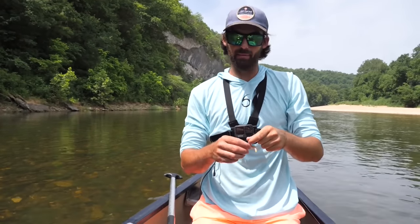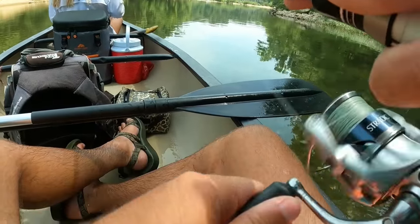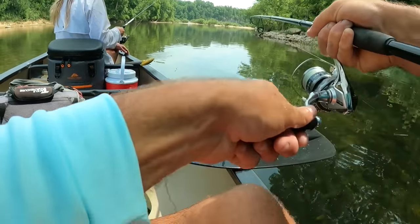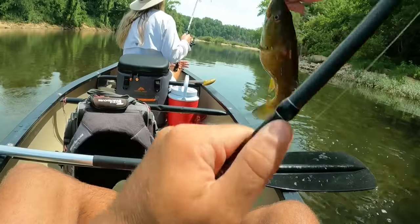They love it. But anyways, we're gonna keep continuing down. I threw my anchor, I gotta pull it back up. And we're gonna try to find some more smallmouth hidden between these rocks and these little current breaks. Ooh, got one. Got one. I didn't know I had him. I was just reeling it in. There we go. Fish number three for me.